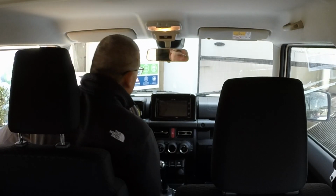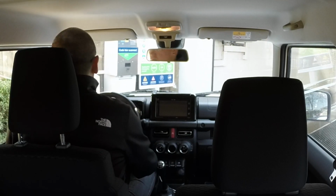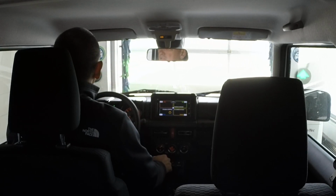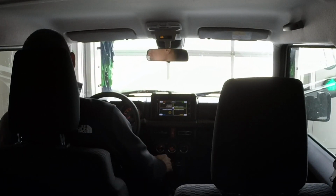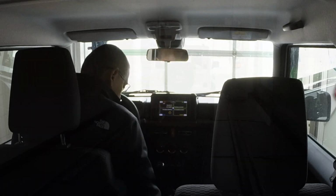Isn't this exciting? So now I'm going to drive into the stall. I'm sure no one's ever done this before. All right, keep going, keep going. Green lights, green lights, green lights. Green light, stop! All right, we're in position.